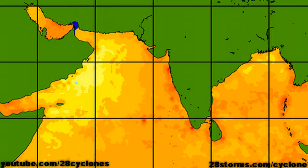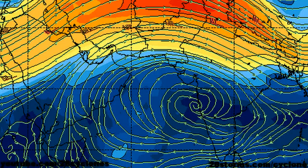It is also worth noting that although the entire Arabian Sea is conducive for tropical development based on the current water temperatures, the water profile is actually slightly cooler here just off the coast of Yemen, and that is more than likely due to the fact that Tropical Cyclone 3A was nearly stationary in this vicinity for an extended period of time, thus causing some upwelling, and therefore some of the cooler waters below the surface were brought up closer to the surface.